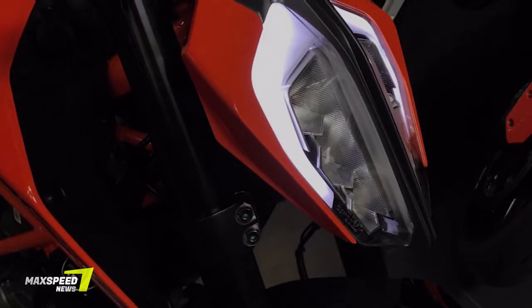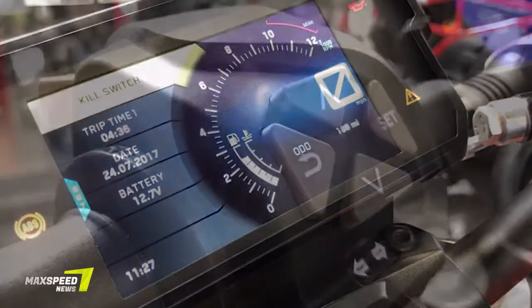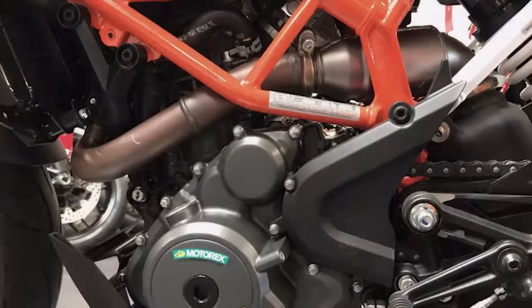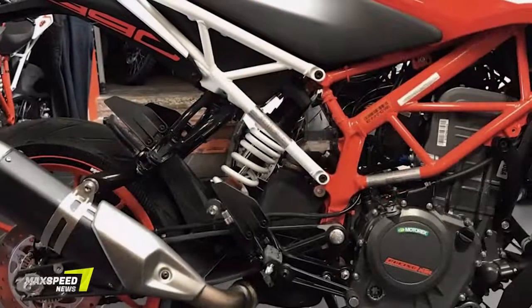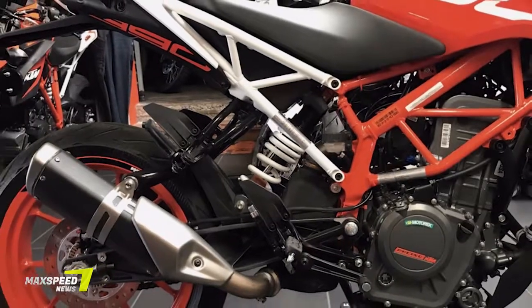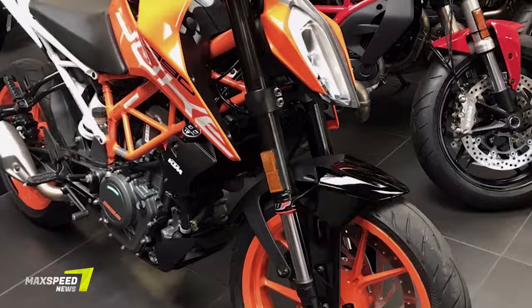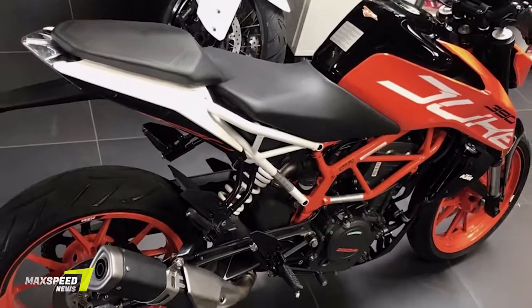The KTM 390 Duke has been entertaining us with its unequal balance of style, performance and value since we first took the terrific little funster for a spin in 2015, and it's rightfully earned its place as best entry-level motorcycle in our annual MOBO awards. For 2017, the little Duke gets even more desirable by offering greater comfort, higher technology and a bit more power.